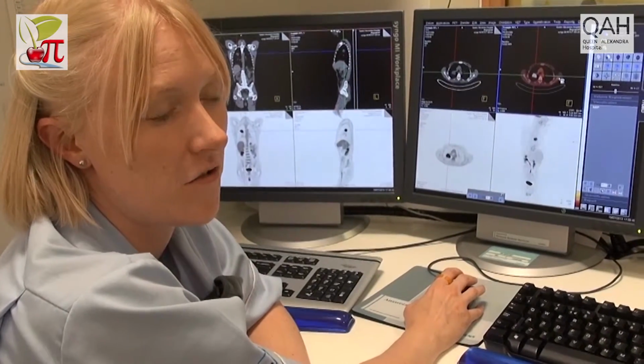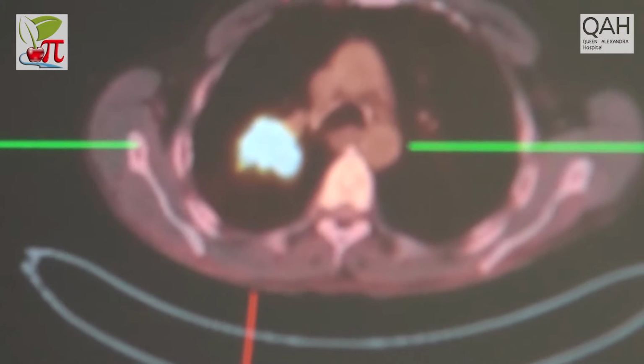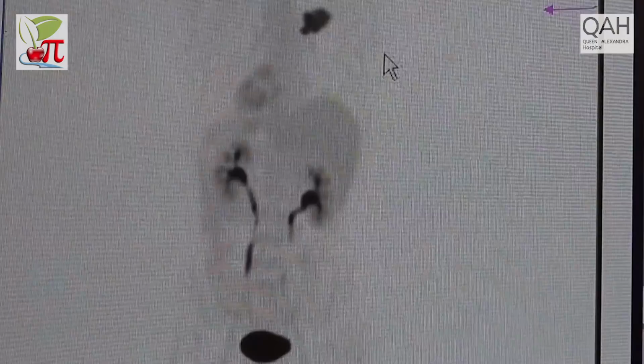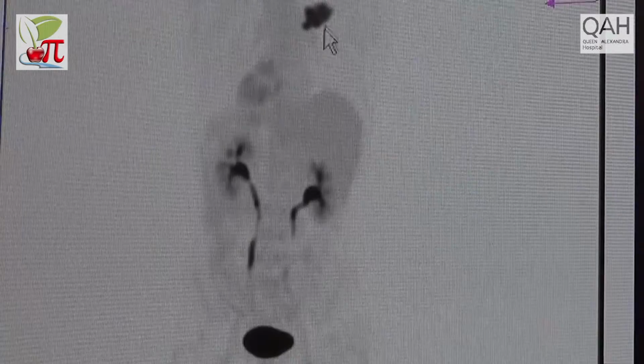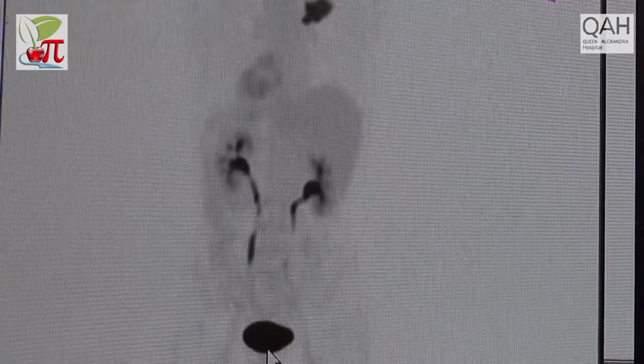What does the tracer look like? The tracer looks like a bright area or hotspot on the scan like this. This patient's got lung cancer that's been taken up in this area. In a different shot with the PET on its own, it looks like this, and as you can see, the kidneys are filtering out the radiation into the bladder.